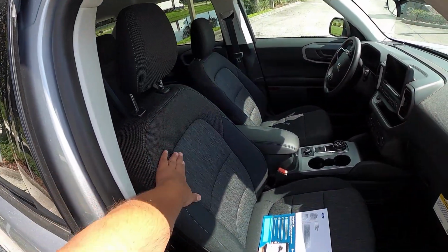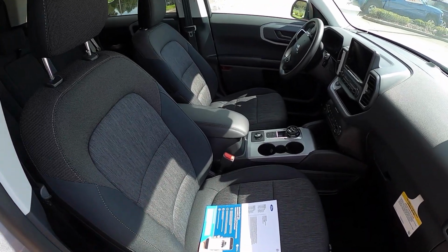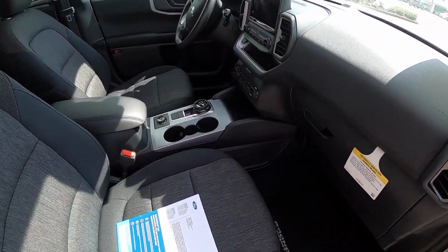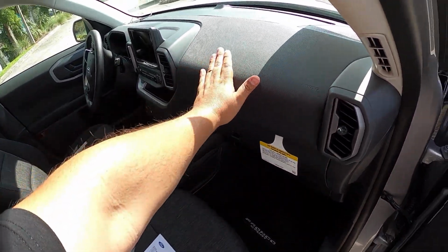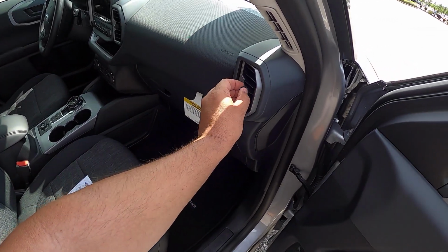Of course you got the same seats here. These are really nice. I really like the seats. They're cloth, much better for Florida. And of course you can get leather, which is nicer, but in this hot climate it's kind of tough. So here we got also the same type of cloth material on part of the dashboard, which is really cool. I like the way they designed this.